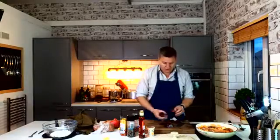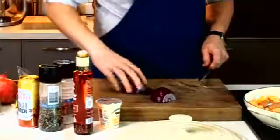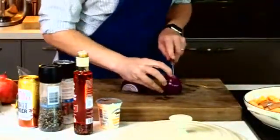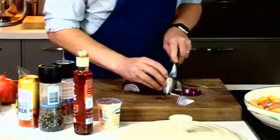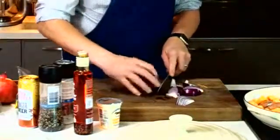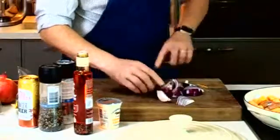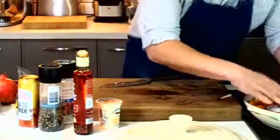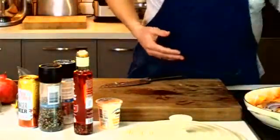So, let's just take the first layer of skin off. But that core stays there, holds the whole thing together. And then what we're going to do is, very simply, just slice the onion like that. So that it stays in pieces, okay? Because we want chunks of red onion in this. We don't just want a load of slices. Okay, so they can go in the pan. There we go. Now we're starting to build a dish. Okay. Beautiful. Smells amazing already.